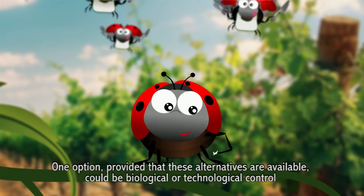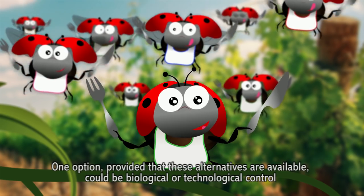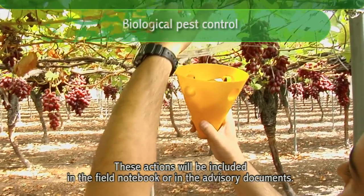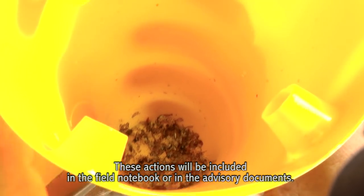One option, provided that these alternatives are available, could be biological or technological control using natural predators of the pest or traps and pheromones. These actions will be included in the field notebook or in the advisory documents.